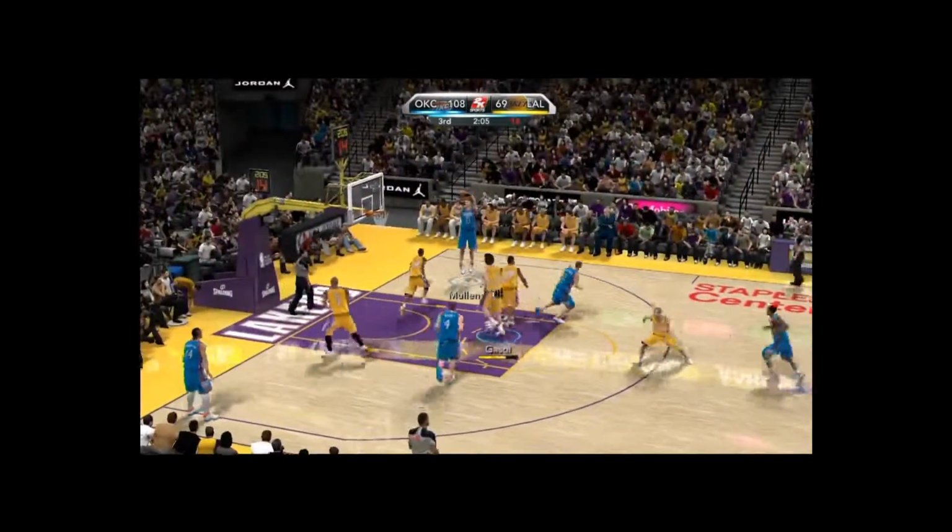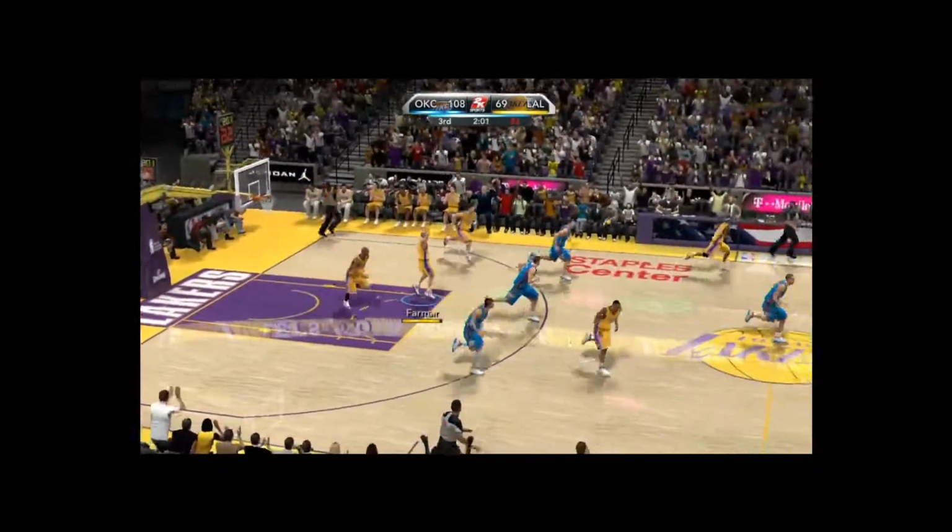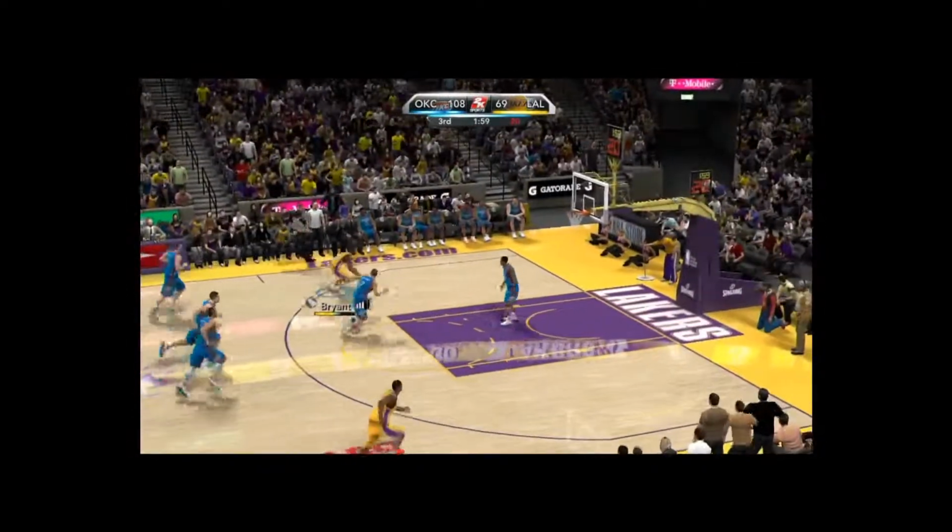Lakers on D. Mullins. Rebounded by Odom. Kevin, that's the kind of shot you want. You can't ask for better execution on offense, but sometimes they just don't fall. Kobe with the charge, and that's his 3rd foul.